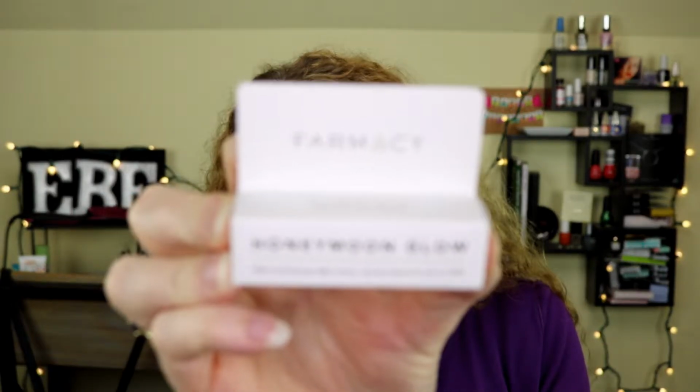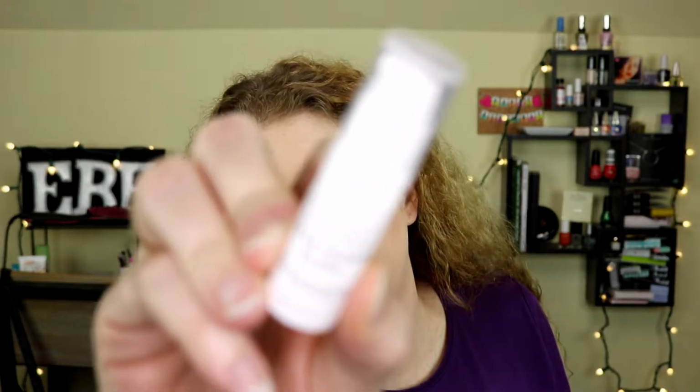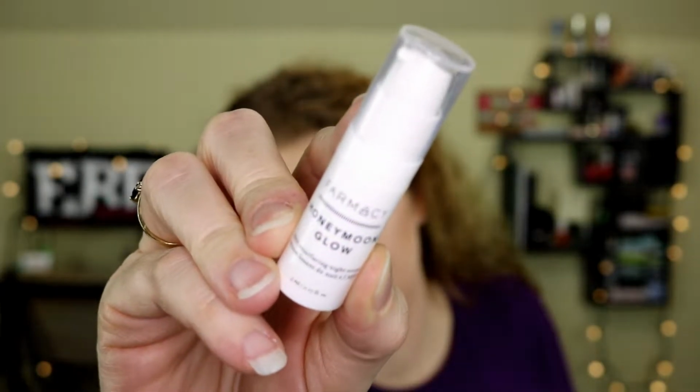I'm going to pull this first item out here. It is from Pharmacy. It says Honeymoon Glow AHA Resurfacing Night Serum. All right, it's just a little cardboard packaging here. I'm going to pull it out and see what the inside looks like. So it's just a little tube here. Okay. Let's read from the card. It says, step in the bright direction. Pharmacy Honeymoon Glow AHA Resurfacing Night Serum with Echinacea Green Envy. An exfoliating night serum that resurfaces skin and reduces uneven skin tone and dullness.